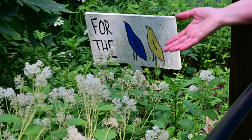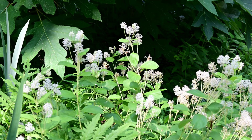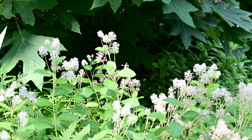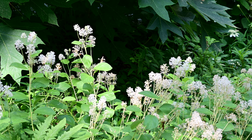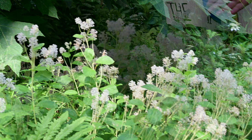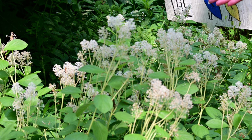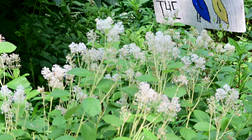I wanted to show you my New Jersey tea is still blooming, and it's still full of bees and little flower flies. This produces nectar and it produces pollen. And it's starting to fade, but it has been blooming nicely for about 2 weeks now. And this will take a little bit of shade, but it does like some sun.